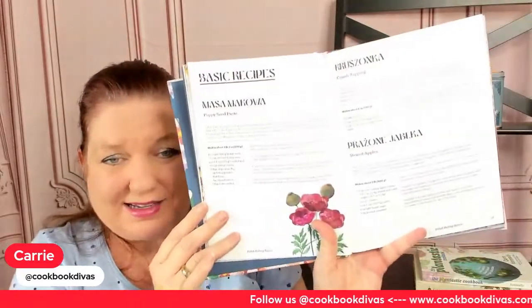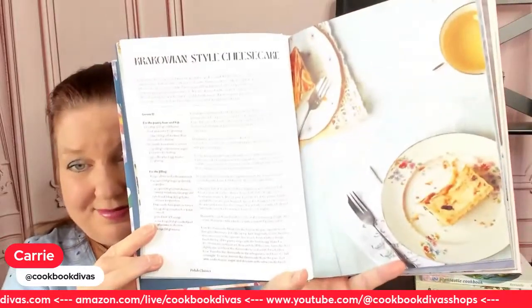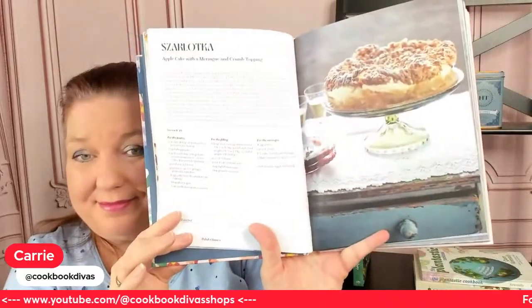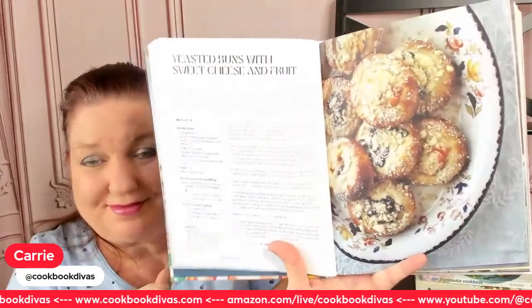Okay, let's look. Here's what it looks like. Basic recipes. You can make stewed apples, crumb topping, poppy seed paste. And you get the Polish words on top. This is Krakowian style cheesecake. This is apple cake with a meringue and crumb topping. That would be awesome in early fall or late summer. Deep filled bilberry buns. No photo though. So just FYI, not every recipe has a photo. Yeasted buns with sweet cheese and fruit. Those look so good. I really have to stop live streaming cookbooks right before lunch. Layered birthday cream torte.